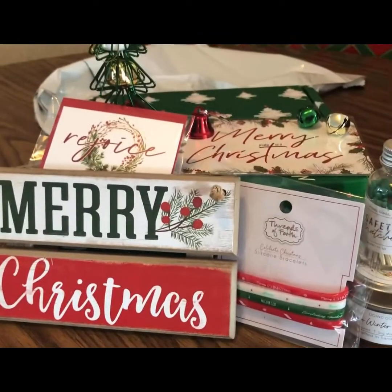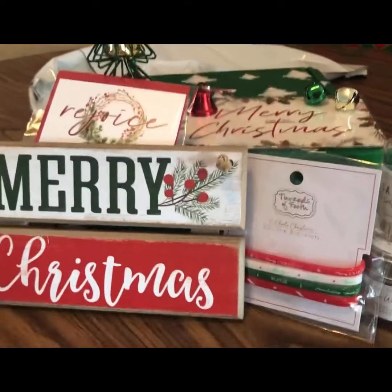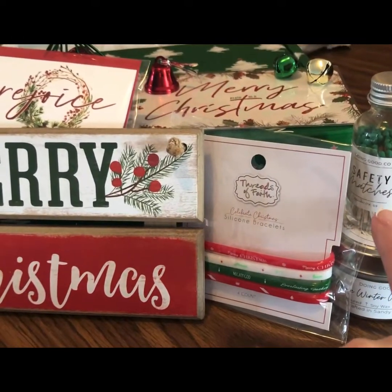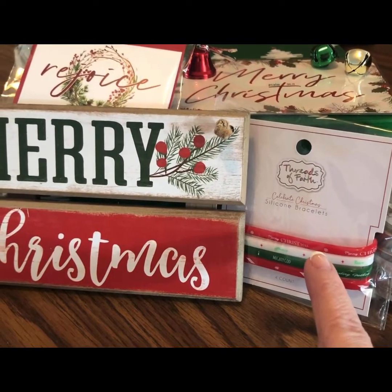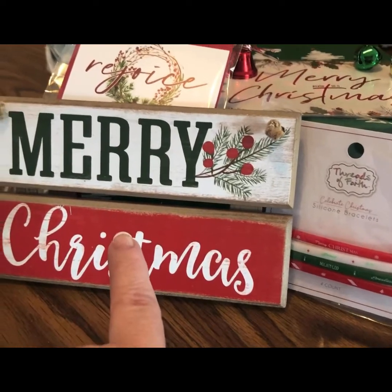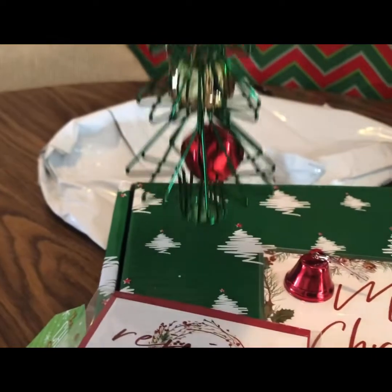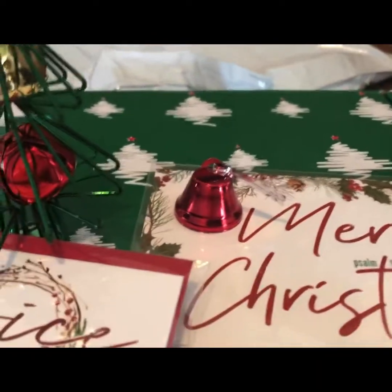Let's see if there's anything else in the box. Okay, looks like that's the last item. So here are all the items that came in the large box. There is the candle, the matches, the bracelets, and that wall decoration, two little cards, an ornament, some extra bells, and then the postcard.